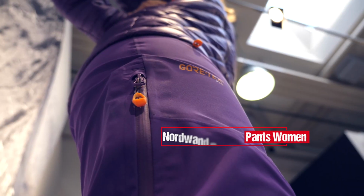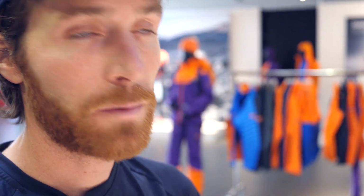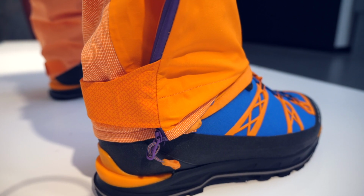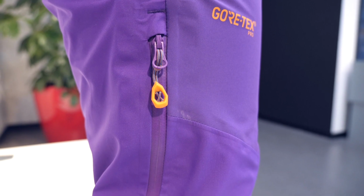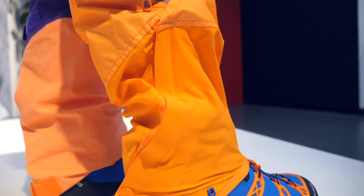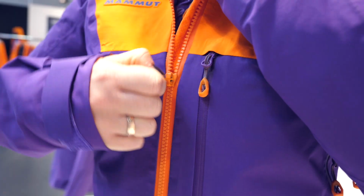So before we had a look at the Nordwand Pro jacket, in the bottom part we can see now the Nordwand Pro pants. So that's the corresponding pants. They also have stretch inserts here to help with the movement. We have Dyneema reinforcement for cut resistance to protect from crampons or ski edges. It's fully featured, it has ventilation, it has a very nice new gaiter, suspenders, you can adjust it on the waist. So there's a lot of things going on there.